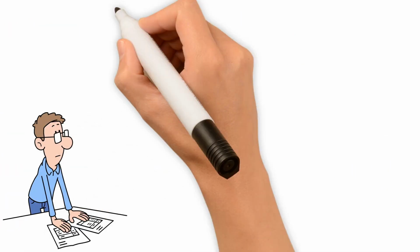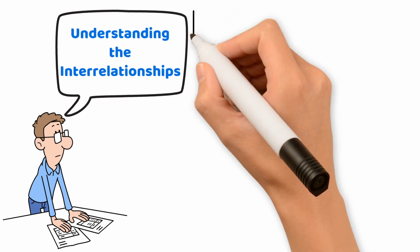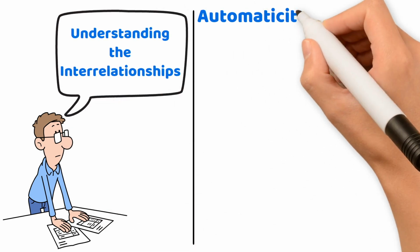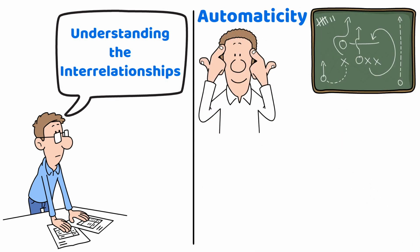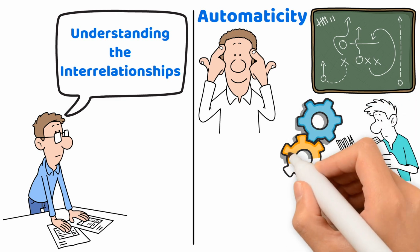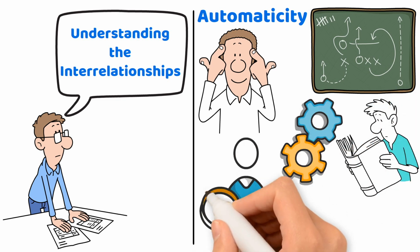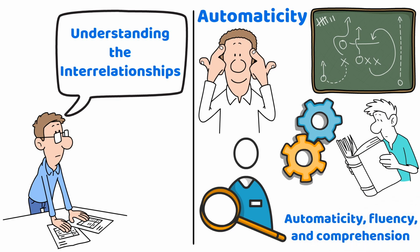The exam will require you to demonstrate your understanding of the interrelationships. So let's get into that now. Automaticity is a term you'll want to remember. It refers to the point where decoding words becomes second nature, allowing the reader to focus on the meaning of the text rather than the mechanics of reading. When examining multiple choice questions, look for stems that ask about the relationship between automaticity, fluency, and comprehension.